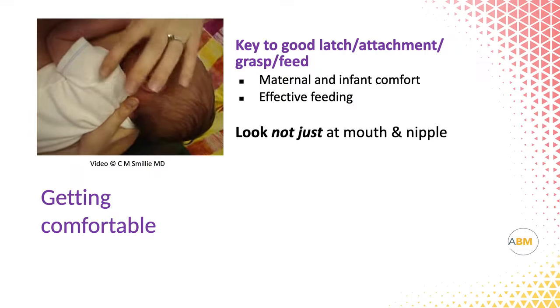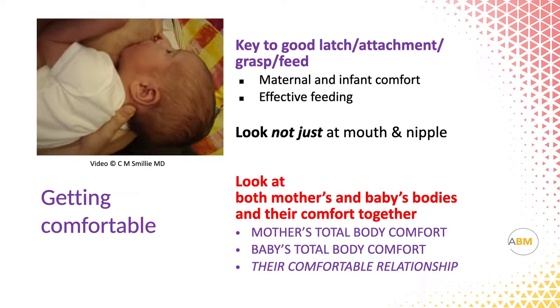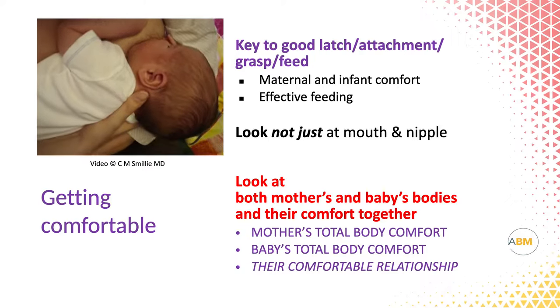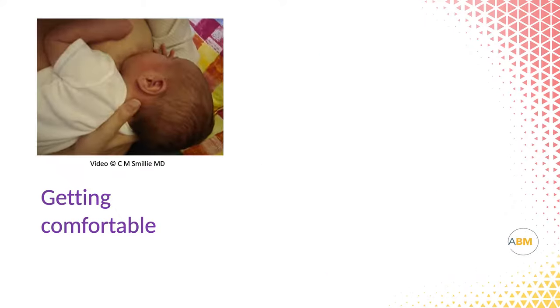When we're talking about comfort, we're not just talking about the mouth and the nipple. We want to look at the mom's and the baby's whole bodies and make sure that their whole bodies are comfortable and they fit together comfortably. Neither one is contorted into an odd position. We want to look at their total body comfort and how they comfortably fit together, almost like two pieces of a puzzle.